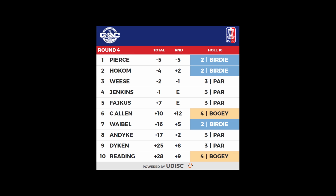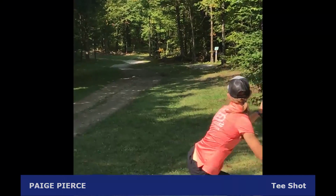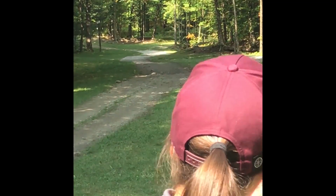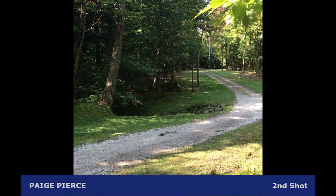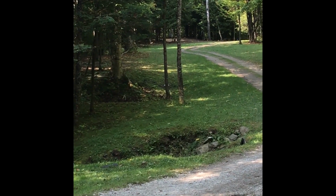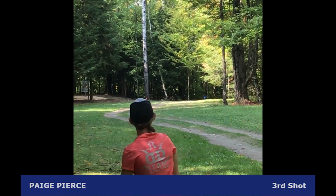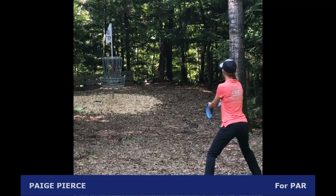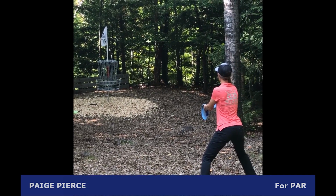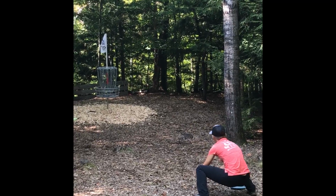We head into hole 17, a 530-foot par 4. Paige Pierce leading Sarah Hokom by 1. Here's Paige Pierce on the chase card. That tails off left before the elbow in this right to left par 4. She throws her second shot around the elbow. Her third shot goes wide right and listens to her. 20 feet for par. There you go.